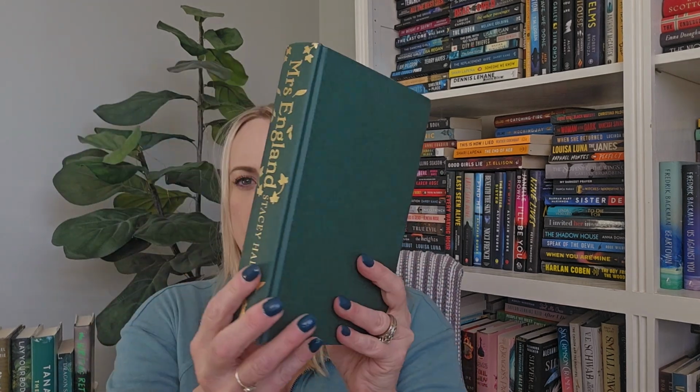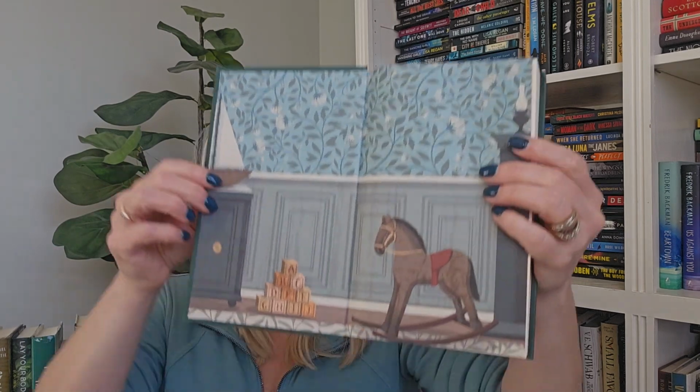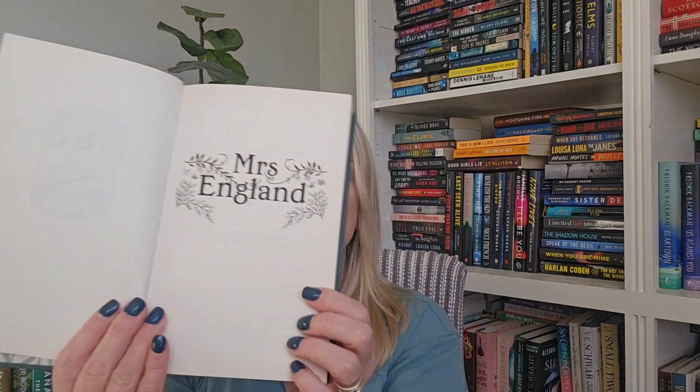So it's just got that dark green. We have the gold foiling here, and then the end pages look like that. Beautiful illustration. So that's what the book looks like, and you even have some pretty little sketches inside the book. So yeah, it's a beautiful book.